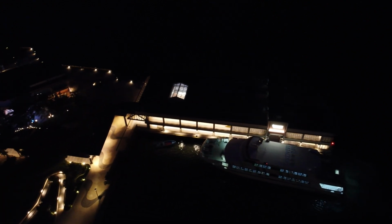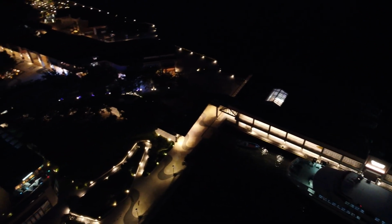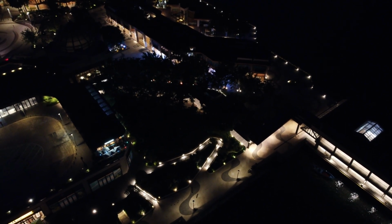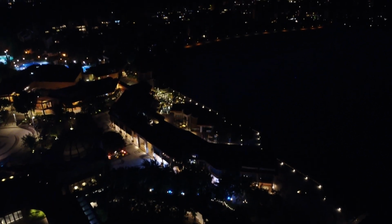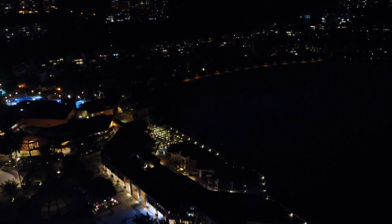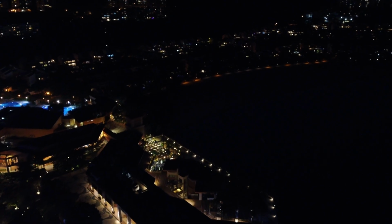This is my own personal snapshot tour of Discovery Bay. If you're looking for a peaceful escape with stunning views, great food and a friendly atmosphere, this really is the place to be, whether you're a Hong Kong local or just visiting. I would really recommend adding DB to your travel list.